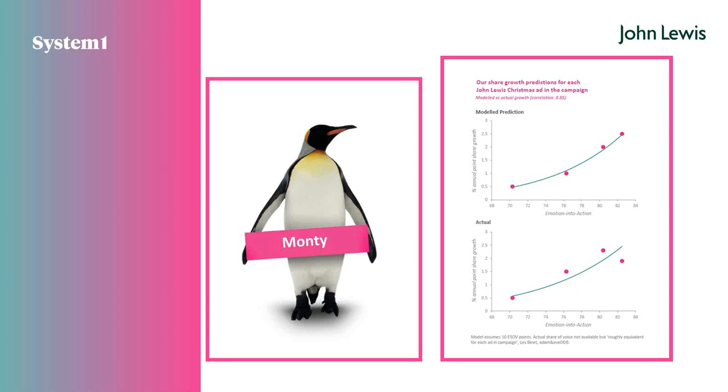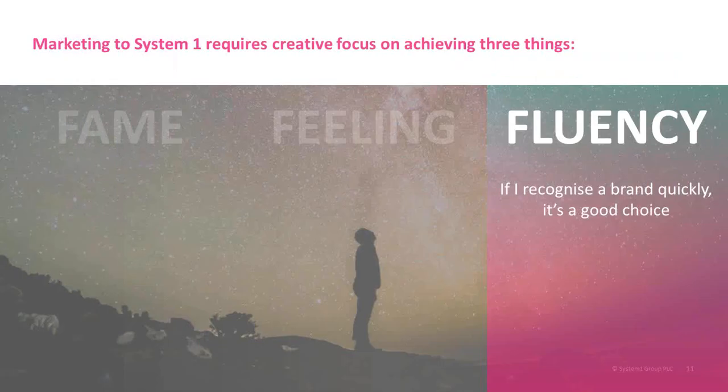But on to the third F now, which is in some ways the most fundamental of all, Orlando. Thanks, Tom. So fluency, or processing fluency, as psychologists might call it, this is all about pattern recognition. So earlier, Tom, you were talking about how pattern recognition was an important feature of System 1 decision making. Well, it certainly is, because what it enables us to do is to recognize something very quickly and then act upon it. If I can recognize a brand quickly, to my System 1 mind, it is a good choice.